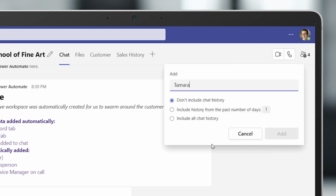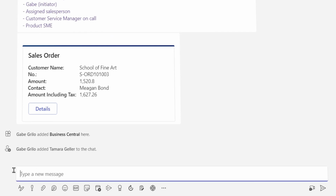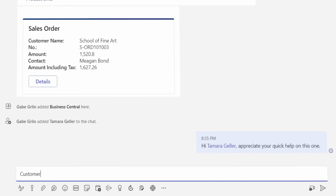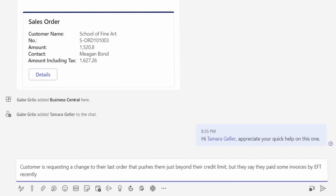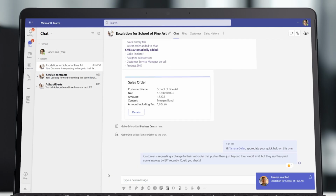Once the escalation space is open in Teams, Gabe adds Tamara to the chat. Gabe is also able to search for the company contact in Teams and add them to the chat as well, bringing everyone together so they can stay in sync. After a brief introduction, Gabe explains that he is trying to increase the quantity of an existing order, but that the increase will need special approval from Tamara because it exceeds the customer's current credit limit.